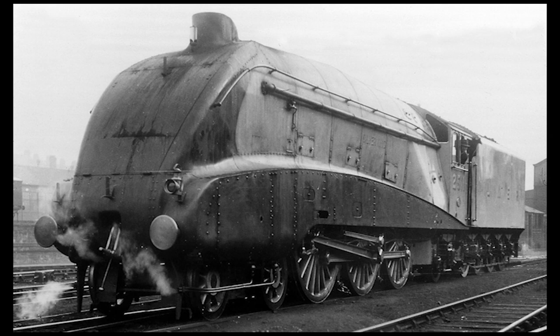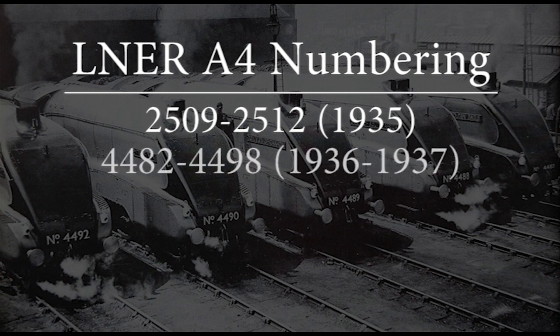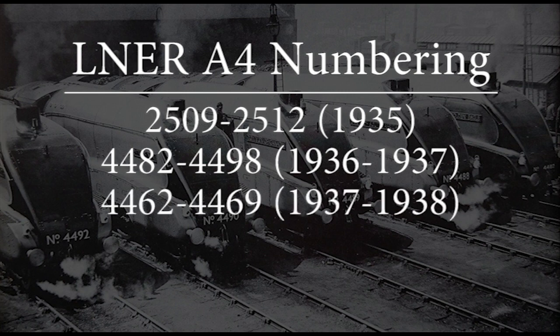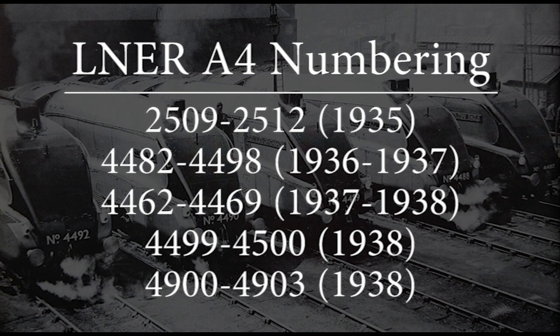Numbering for the A4s was even more confusing than that of the V2 Prairies I talked about back in Part 2. The first four engines mentioned earlier, built between September and December of 1935, were numbered 2509 to 2512. The next 17, built between December 1936 and October 1937, were numbered 4482 to 4498. The next 8 A4s, built between December 1937 and August 1938, which also happens to include the subject locomotive in this spot, were numbered 4462 to 4469. The next two, built in April 1938, were numbered 4499 to 4500, and the final batch of four, built between May and July 1938, were numbered 4900 to 4903.